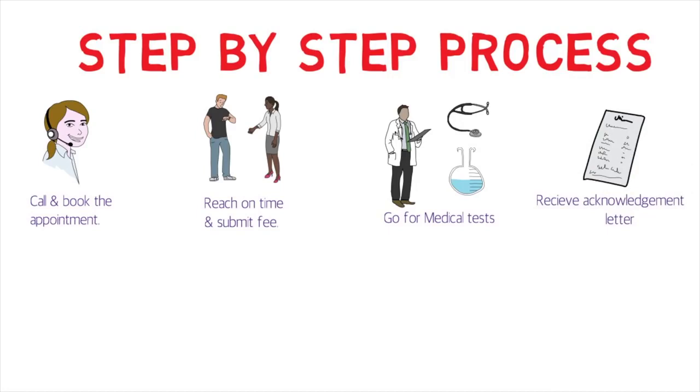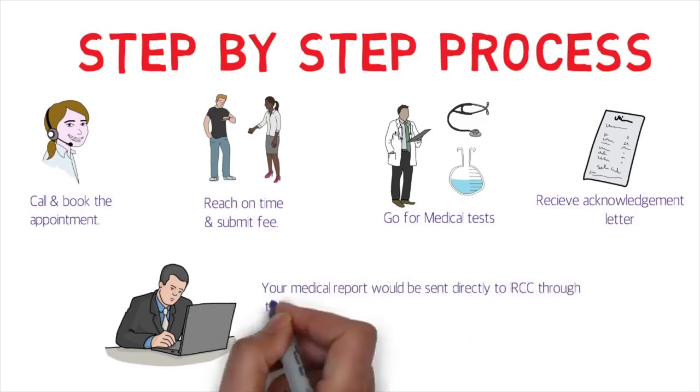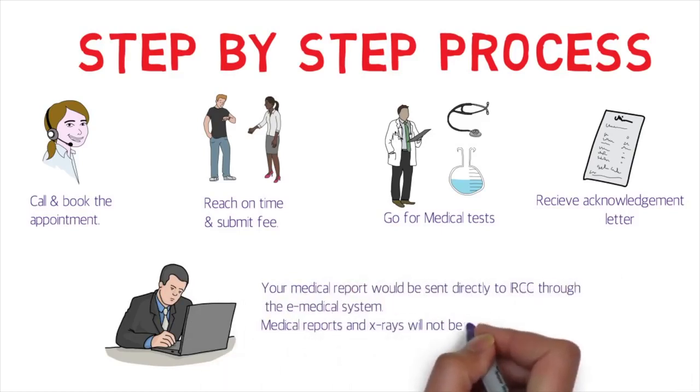After that, you'll receive an acknowledgement letter. So please take it and keep it with you very safely, because it has a reference number on it. You need to provide that reference number in your IRCC application. Okay, your medical report would be sent directly to IRCC through the e-medical system. Medical reports and x-rays will not be returned to you. So please don't think that you'll get the x-ray report. Don't even ask for that.